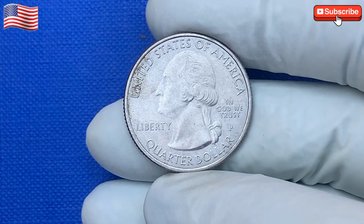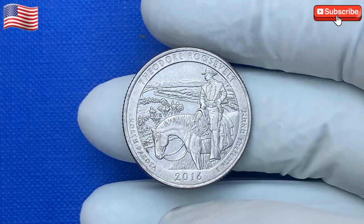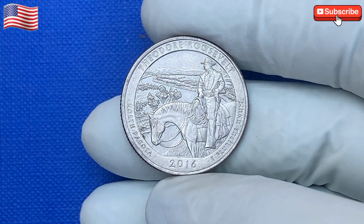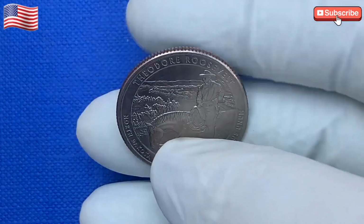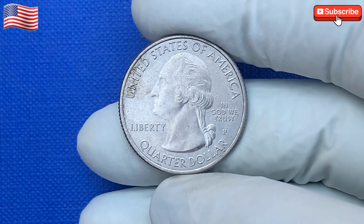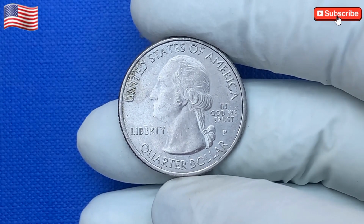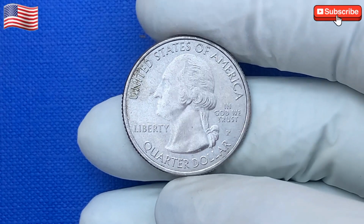A 2016 Washington quarter that has been kept in uncirculated condition, meaning it shows no signs of wear or handling, is much more valuable than one that has been used in everyday transactions. Coin collectors are always on the lookout for coins that are in mint condition because they are far rarer than their worn counterparts. A well-preserved coin that is free from scratches, discoloration, or other damage can command a premium price. But there's more to the story.